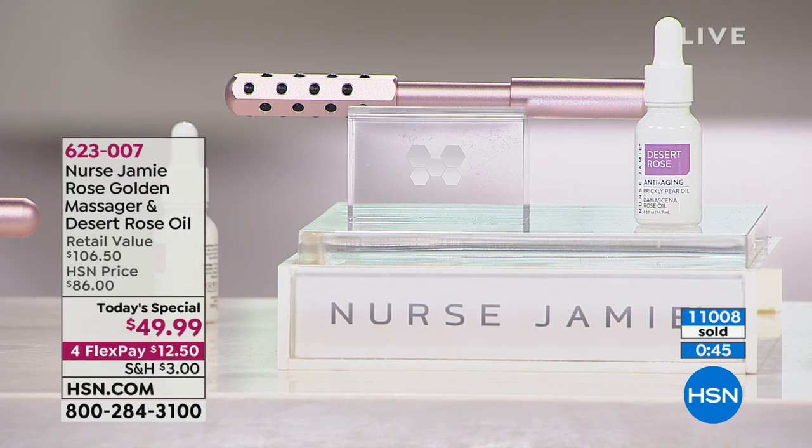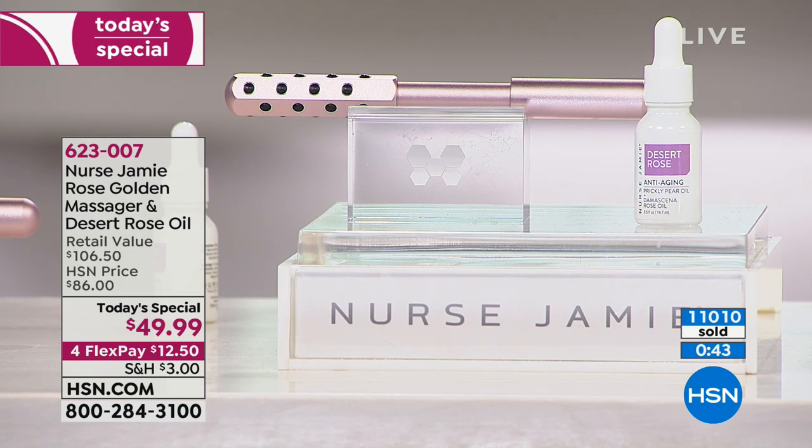I'm telling you, there is nothing in the world like it. And I was skeptical just like you, just like Suzanne Runyon was and so many others. But yes. Five times in a row, this sold out. And this exclusive rose gold is only here at HSN, this color. Again, there's nothing to it.